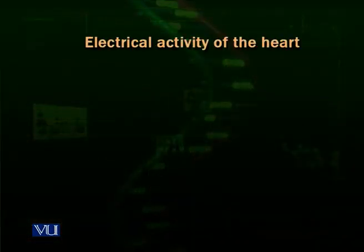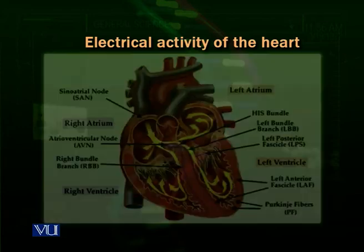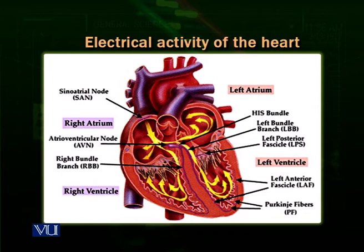Now we look at the electrical activity of the heart, which is behind all this contraction and relaxation. Let's have a look at a diagram. We may have heard of a pacemaker.